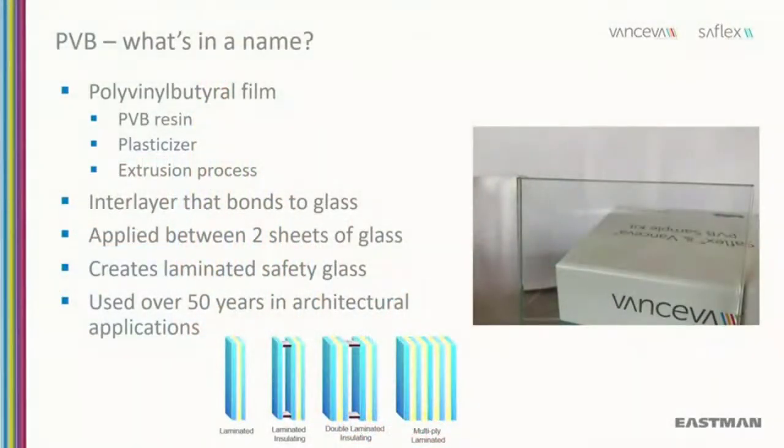We sell our PVB in rolls, refrigerated or interleaved, and it's manufactured in a variety of formulations, colors, thicknesses, for use in buildings, transportation, and specialty glazings. For now, it's been used over 50 years in architectural applications, all kinds of applications, and you can see some in the figure, going from single laminated glass to IGUs to double IGUs and even multi-layer compositions.